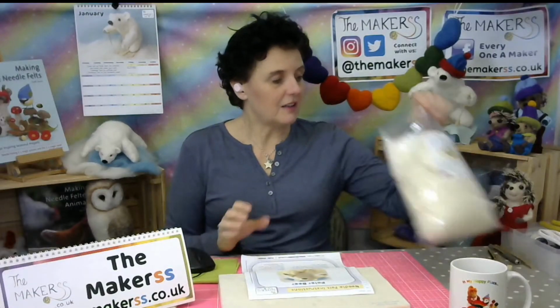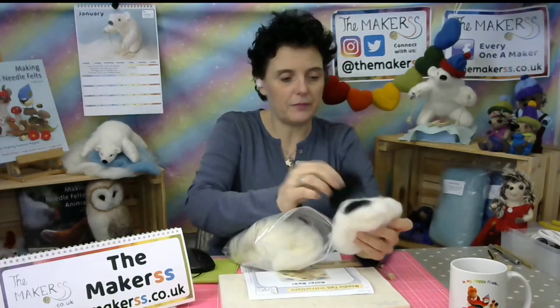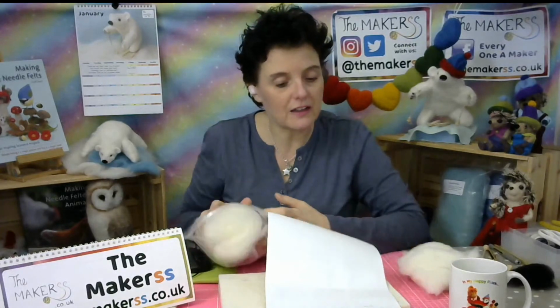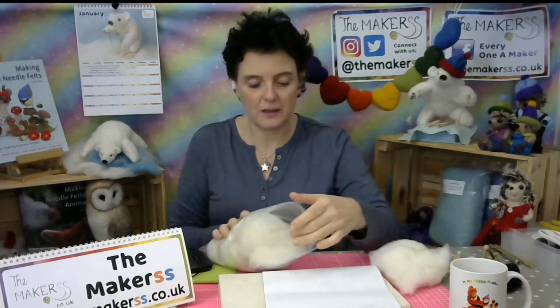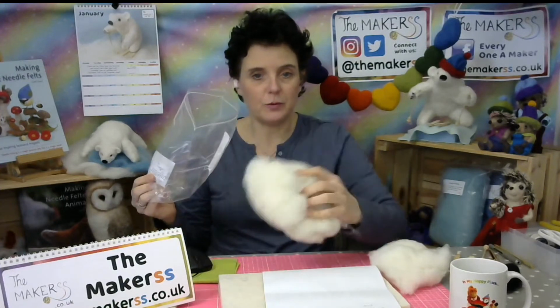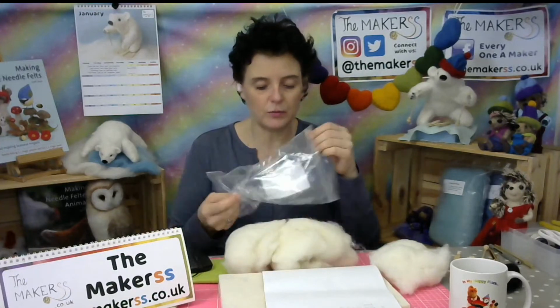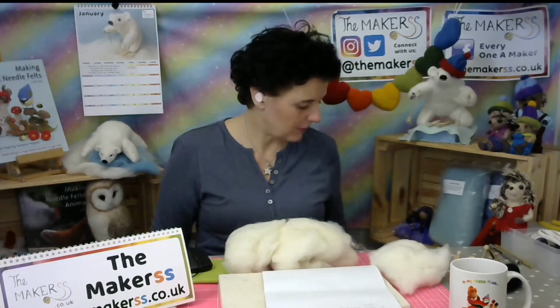So let's get started. All you basically need in the first session, in your polar bear pack, you have 2 lots of white wool. There's also black wool, so you can put this to one side. We're not going to get to that today, definitely not. We are only going to get to that in the very last, the third part of making the polar bear. But what we do need is the larger quantity of this white wool, which is our basic core wool. If you want to buy the bits separately, this is the basic core wool that we're using. If you've got other core wool, such as our Shetland or our Gotland white, that will work too.